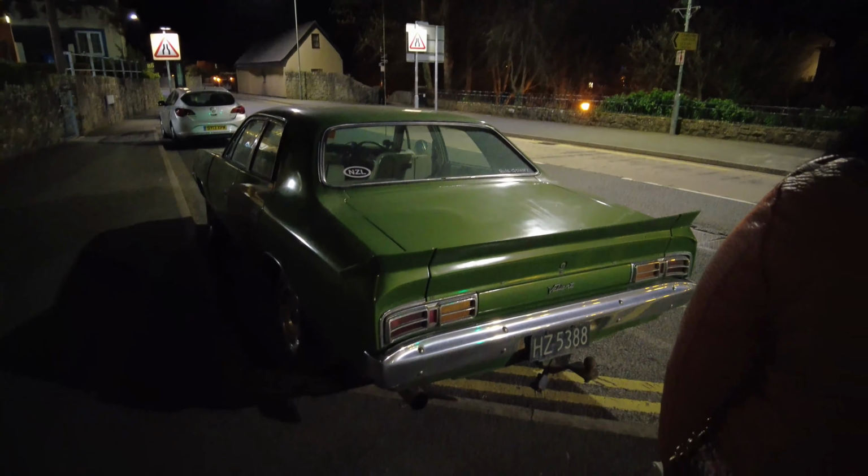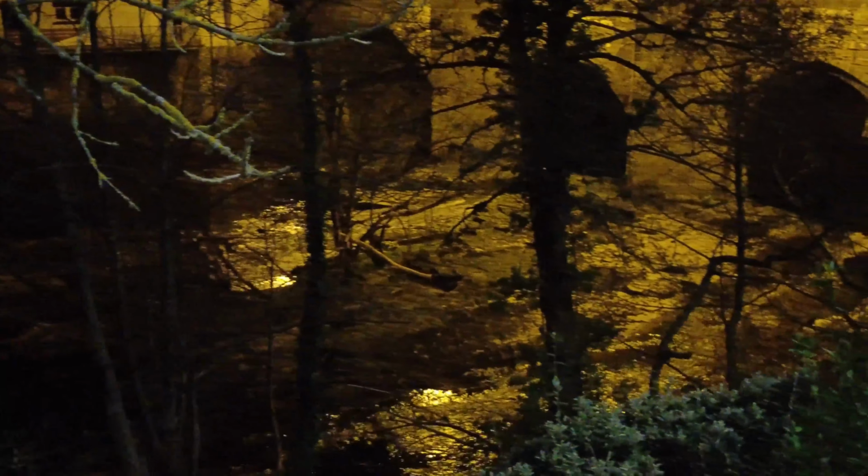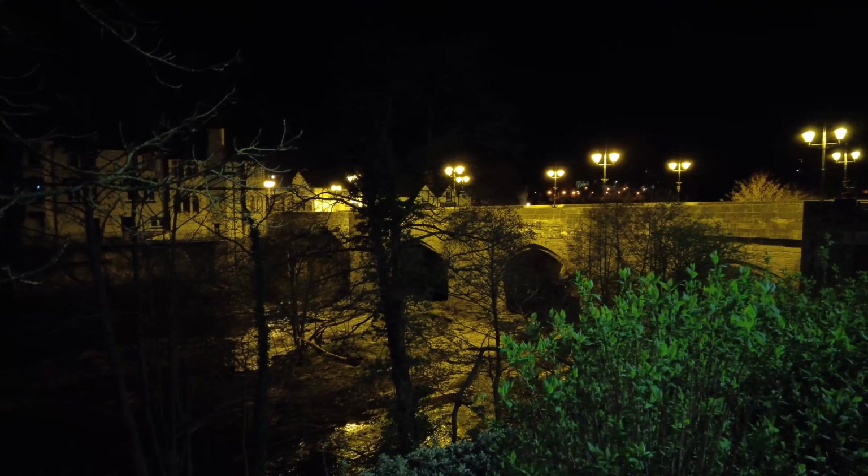Horseshoe Pass, 4 miles. Rhythin, 16 miles. The Royal Hotel with the River Dee. Hello. I just love the lights here, the glow on the lights. They haven't changed them yet to those god-awful LED things, like that one there. The glow on these lights is absolutely beautiful.